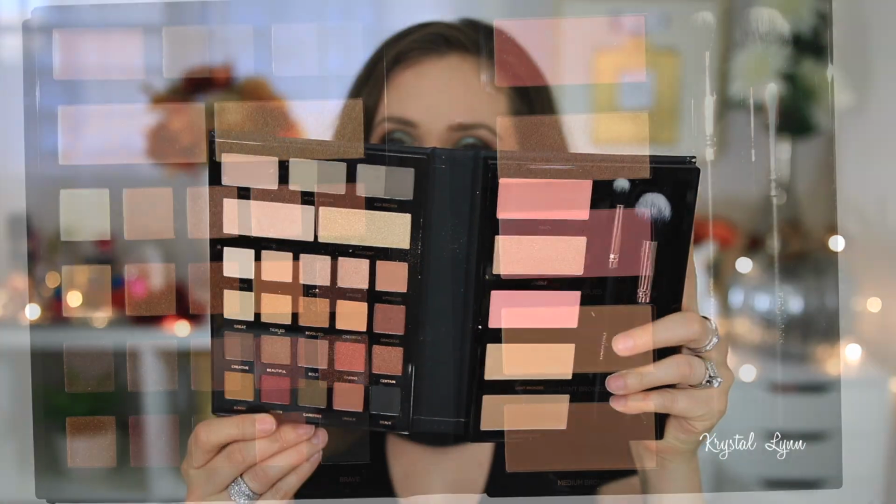So that's why I kind of want to buy the Strobe and Glow palette that looks like this, but it's a highlighting palette. I really want to get that one, so I'll have to check in store on November 5th once it's released in stores. So I haven't used anything else besides the highlighter in this palette, but it does come with two brushes.